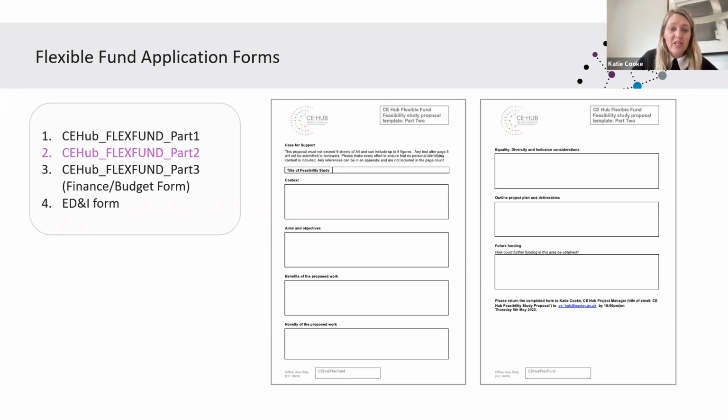You'll also be asked to tick a box on this section to indicate whether your proposal would align with either the CE Hub itself or one of the national centres. So the Interdisciplinary Centre for Circular Chemical Economy, Circular Metals, Mineral-Based Construction Materials, Technology Metals, or Textiles Circularity Centre.